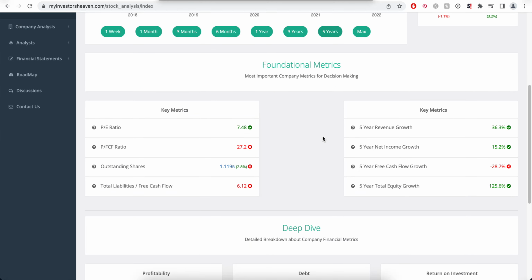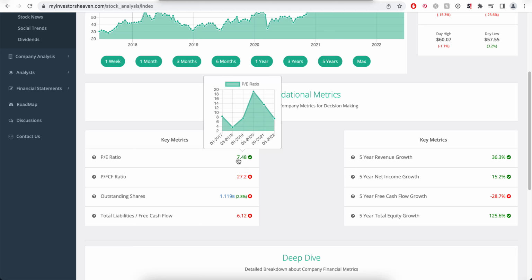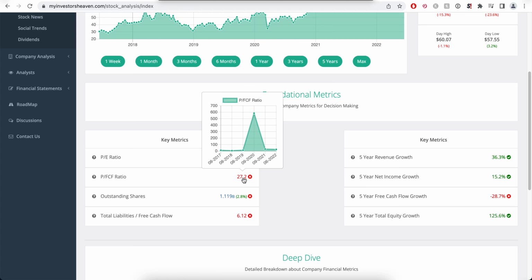And you will see here that the P/E ratio of the company has been dropping significantly, and it used to be relatively low, but now it's sitting at 7.48 here, with its price to free cash flow ratio though being significantly more elevated than its price to earnings ratio. We will examine what is going on over there and why the profitability doesn't really reflect the free cash flow here.